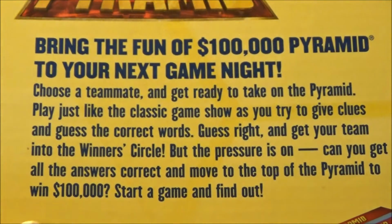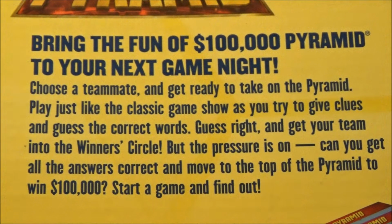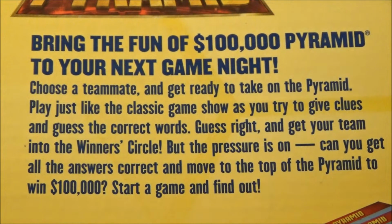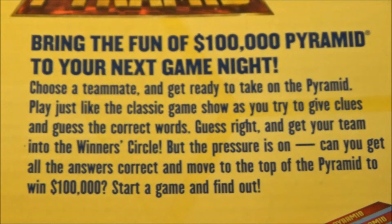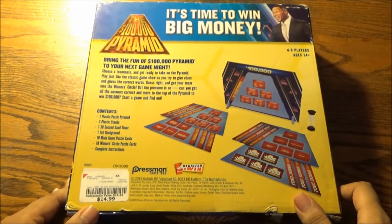Bring the fun of a $100,000 pyramid to your next game night. Choose a teammate and get ready to take on the pyramid. Play just like the classic game show as you try to give clues and guess the correct ones. Guess right and get your team into the winner's circle. But the pressure is on. Can you get all the answers correct and move to the top of the pyramid to win $100,000? Start a game and find out. It's for 4 to 6 players, ages 14 on up.